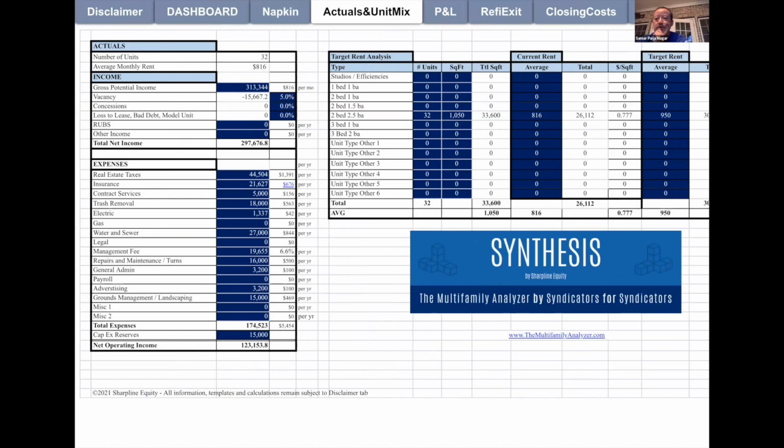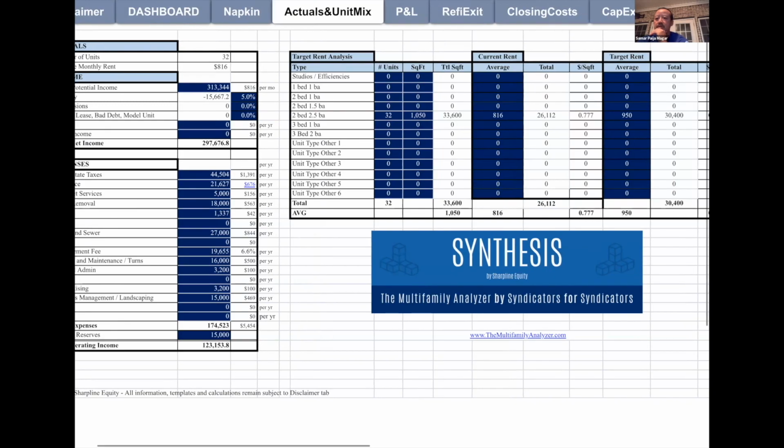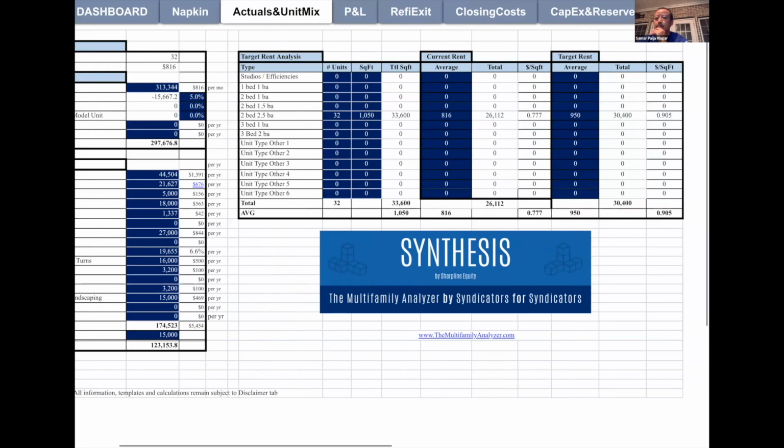Yeah, we talked to the lady who has been managing this property for a long time, and the owner is a doctor, and he's debt free. So she's managing at that price, 6.6 percent, which is pretty low compared to other property management rates. These are 2 bed, 2.5 bath units with private attached bathrooms and 1,050 square feet. That gives 33,600 square feet, and the total amount per month is 26,112.